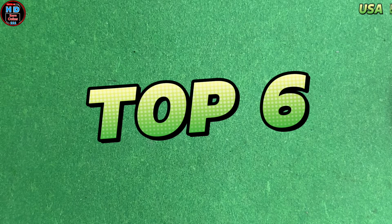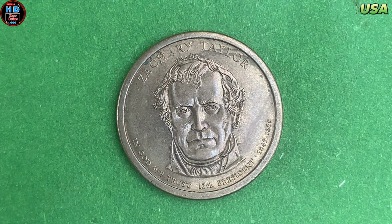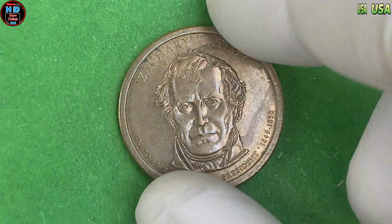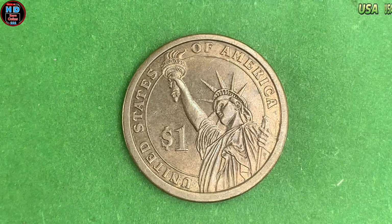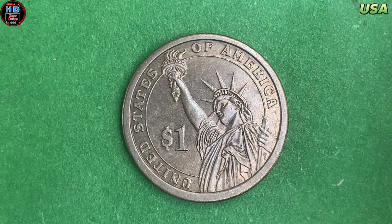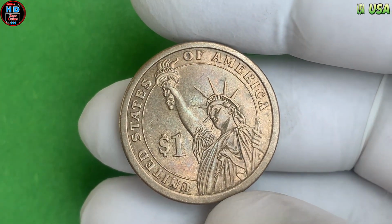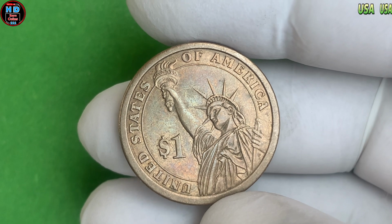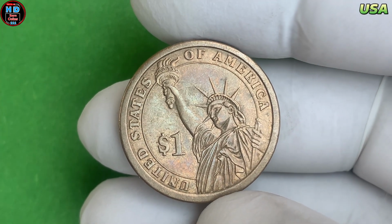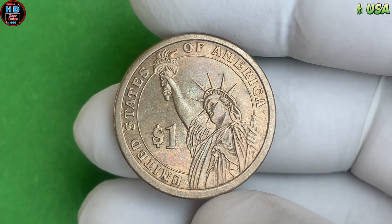Top 6. What if I told you that a small coin, barely larger than a quarter, could unlock a window into a moment of American history, and potentially be worth far more than you ever imagined? This isn't just any coin. It's a tribute to a military leader turned president, a man who led armies before he ever stepped foot in the White House. Today, we're shining a light on the fascinating story behind the Zachary Taylor 1849 to 1850 gold $1 coin. A coin with a bold design, a rich legacy, and for a lucky few, an incredible value.